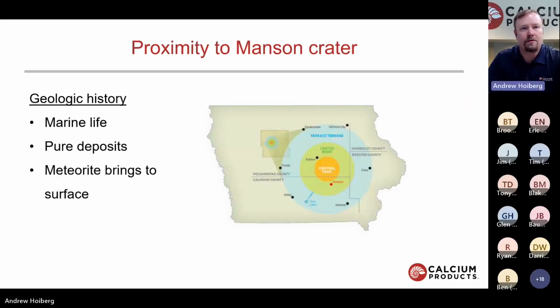It's interesting to note a little bit of geological history here in this part of Northwest Iowa. Calcium Products' administrative office is located here in Ames, Iowa. Our manufacturing facilities are located in Fort Dodge, where we do primarily pelletized gypsum manufacturing, and also in Gilmore City, which is a little bit further northwest of Fort Dodge, where we do primarily all of our limestone or 98G pelletized limestone production. Moving back millions and millions of years ago.